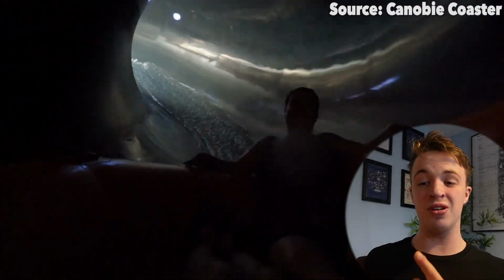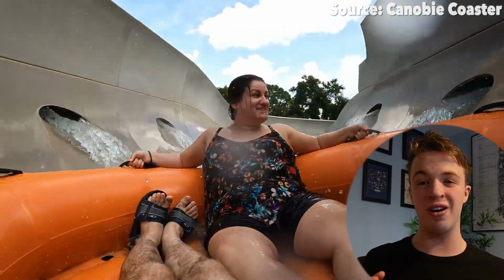One family raft slide you will be sharing those screams on though is Misadventure Falls, because by the name you should know already, but this raft slide is basically not like a little rapid section, but a full slide, just with a giant raft as well.